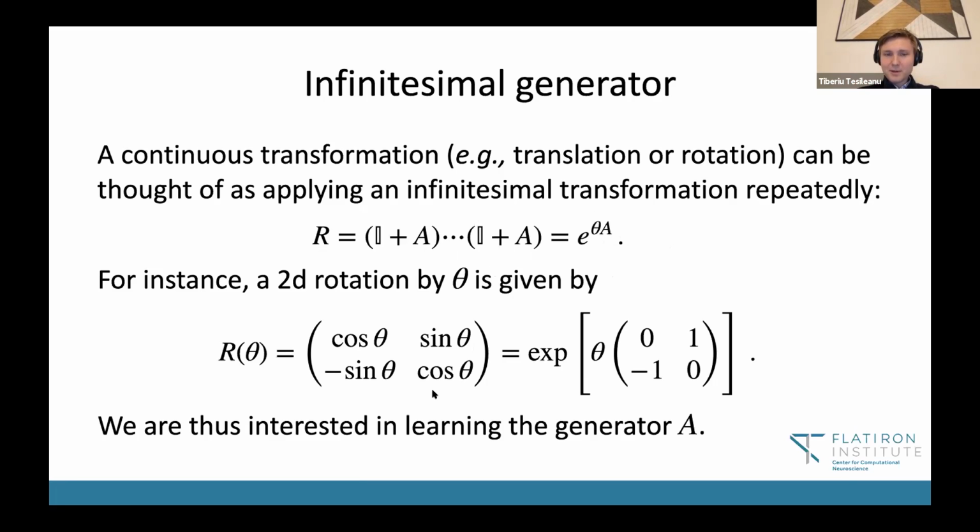As an example, if you have a rotation in 2 dimensions, this is the matrix that performs that rotation, and you can think of it in this exponential form with a generator that's an antisymmetric matrix. This is in general the case for rotations: the generators are antisymmetric matrices. So what we really want to learn are these generators, because those allow us to understand rotations or translations by any amount.